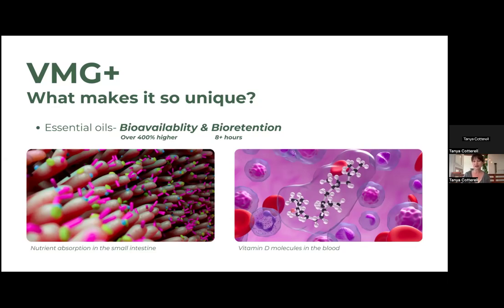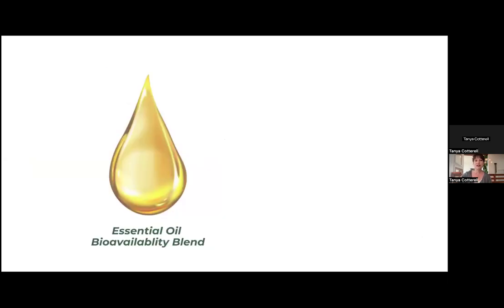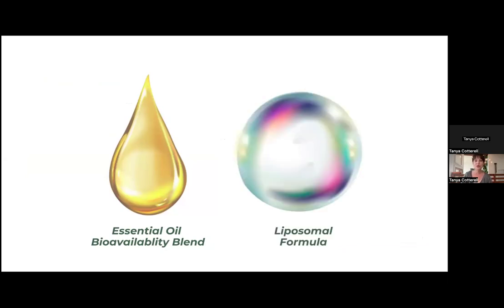Even if the nutrient amount is listed as larger, we really have to understand this absorption issue. So the essential oil blend, the bioavailability blend, is the driving force behind the successful delivery of critical nutrients to your cells. But there's another technology added that also plays a big part. This is called liposomal technology. This means that nutrients are microencapsulated with a lipid barrier that allows them to be protected, especially from water erosion, and they're delivered more effectively into the bloodstream and into the cells. So between those two things, that's why we have these astounding results.